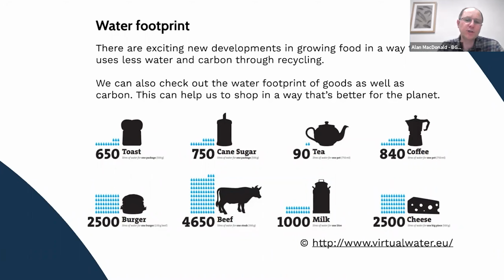There are other solutions too, like using solar energy for pumping water. More than 6% of all India's carbon emissions come from pumping groundwater for irrigation. So changing this to solar would make a big difference.